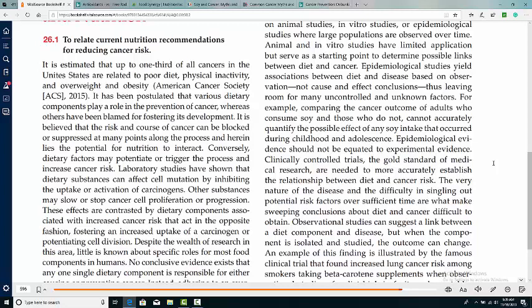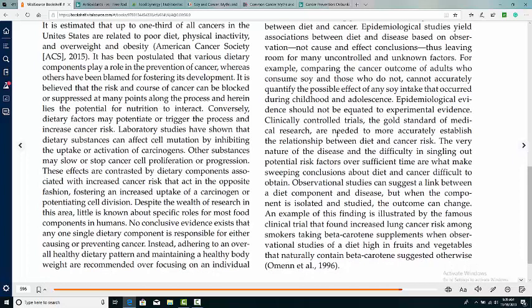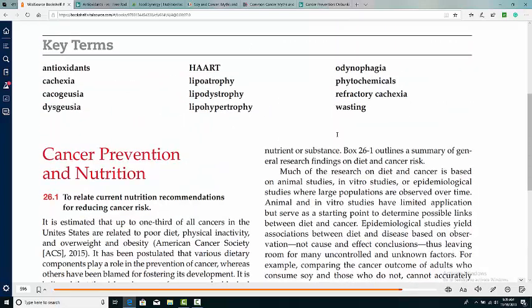Now, despite the wealth of research in this area, little is known about specific roles for most food components in humans. No conclusive evidence exists that any one single dietary component is responsible for either causing or preventing cancer. Instead, adhering to an overall healthy dietary pattern and maintaining a healthy body weight are recommended over focusing on an individual nutrient or substance. And that's really the takeaway message, and it goes back again to the beginning of all this: balance, variety, moderation.